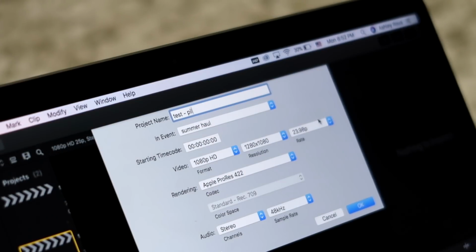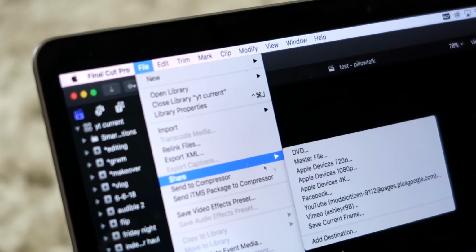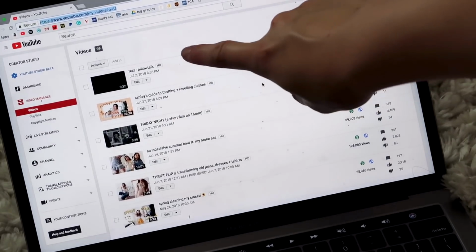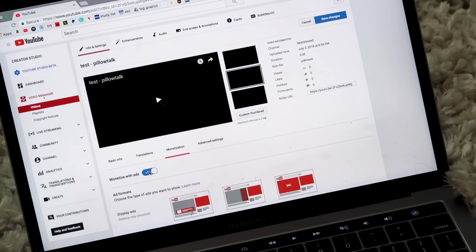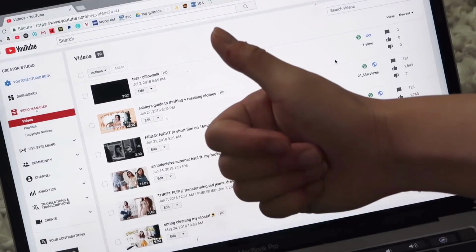How do I know that my music isn't gonna get copyright flagged? I test out every new song that I download just by creating an empty new project in Final Cut, dragging the song in there, exporting it to YouTube as a private or unlisted video, and then once it's uploaded to YouTube, I turn on monetization and see whether it's been flagged. If the monetization button still stays green, then we're all good to go, and I always like doing that before I actually start editing a video because I edit to the music, and then if I upload the final video and I find out that it's been copyright flagged, then I'm just screwed.